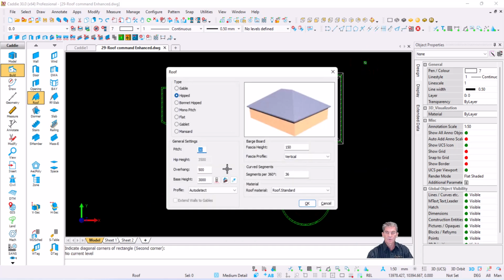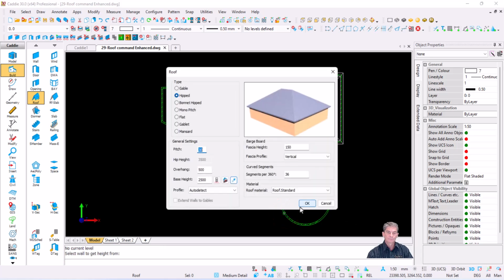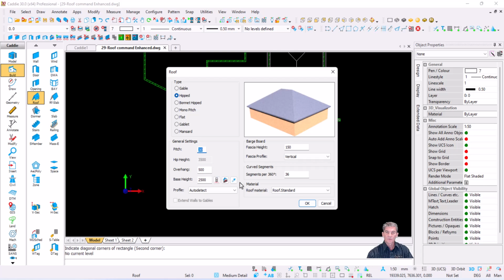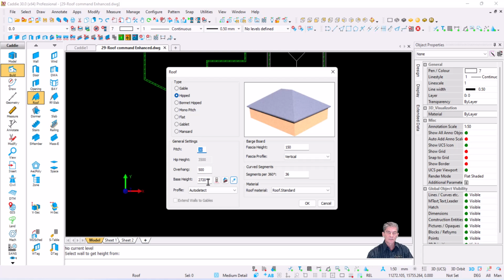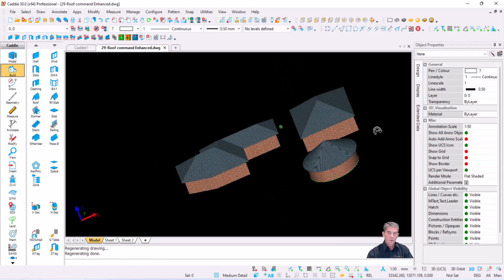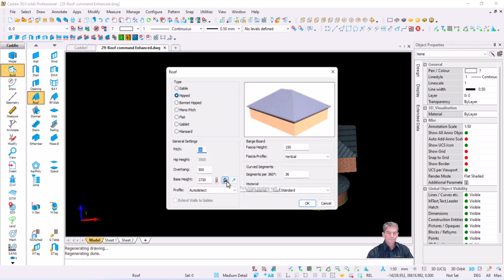Then I can press spacebar, and I say again, pick from existing wall. It's going to be for my rondavel. I'm going to say OK, and now this is a different height of 2500. Spacebar. As you can see, 2500. Click on a dropper. Use this wall. Base height is 2720. Say OK. And we do the roof. So at the end of the day, you don't have to double check the wall height. When you're doing your roof commands, you can just make use of either the picker, or if you're busy with a project, Caddie will get the wall height from your existing wall settings.